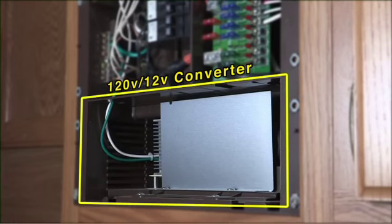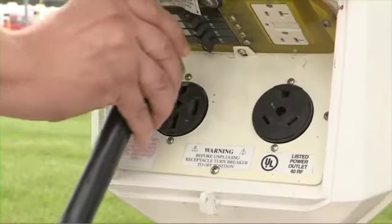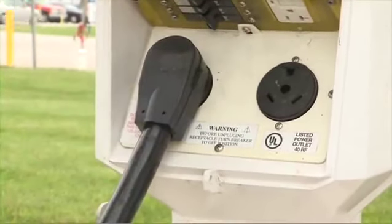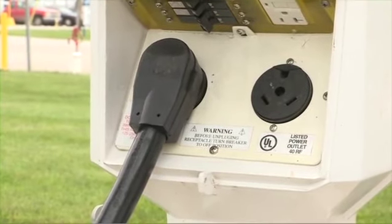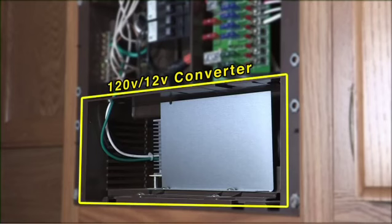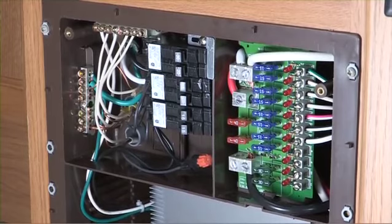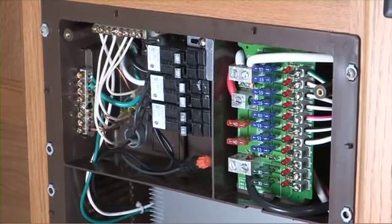Your unit is equipped with a converter with a built-in battery charger that only operates when the shoreline cord is plugged into an appropriate 120-volt power source, or if your generator is running. This converts 120 volt to 12 volt to operate the 12-volt features in your unit, and it also sends a low amperage charge to your battery. The breaker panel for the 120-volt breakers is located inside the unit next to the 12-volt fuse panel.